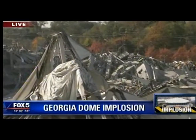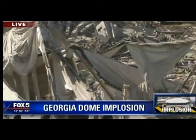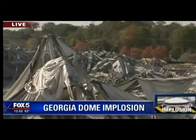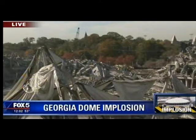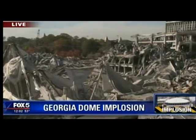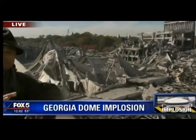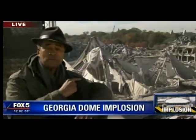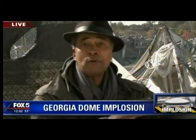Now back live, we want to show you, you're looking at all this fabric here, that was the dome roof. And the pinnacle of it there, you see, what they did was they used the roof covering to try and protect during the destruction. They cut some holes in the roof the same way that, say, over Thanksgiving time, your great aunt or your grandmother might poke some holes in a pie to let the steam come out. Well, they did that here with the roof, and they used the covering of the roof to protect the nearby streets, as well as, of course, the Mercedes-Benz, the brand new gleaming stadium, to protect that.